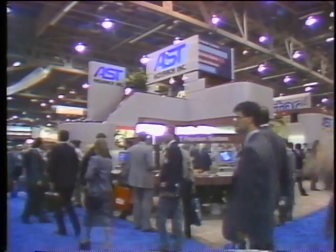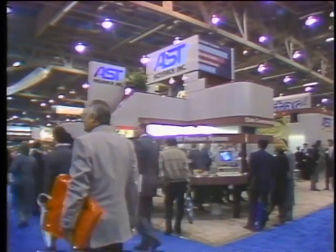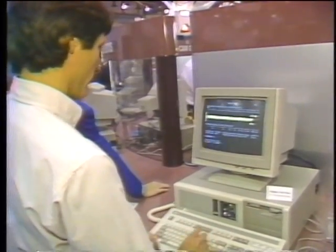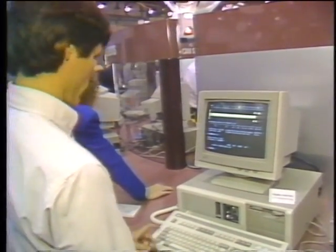There's always concern when you deal with IBM. They have more corporate attorneys than most companies have employees. Attempting to satisfy both IBM and clone users was AST Research, which demonstrated its 386 machine with smart slot architecture.